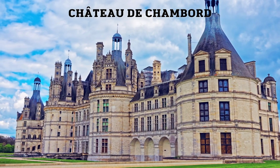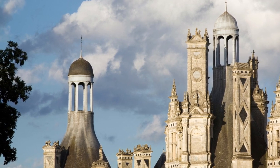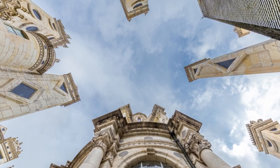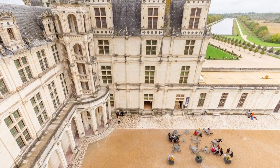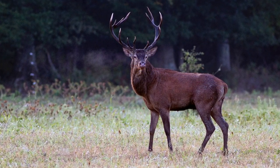Château de Chambord, Loire-et-Cher, France. Château de Chambord is an incredible piece of architecture. It is the largest of the Loire Valley chateaux and is one of the most recognizable and iconic examples of French Renaissance architecture. Built in the early 16th century, it was the residence of King Francis I. The chateau is surrounded by a large park and gardens, with a variety of trees, shrubs and flowers. It is also home to a number of wild animals, including deer, boar, and rabbits.